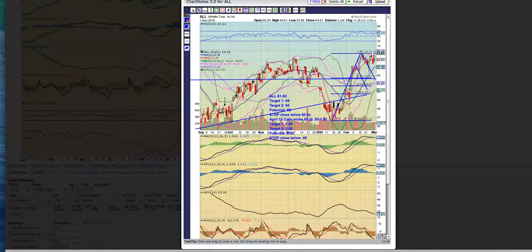If you close above that 64.81 or that $65 level on 2 consecutive closes, then this should push higher, and we could see a high of that 66, 67 level. But overall, I want traders to start locking profits.